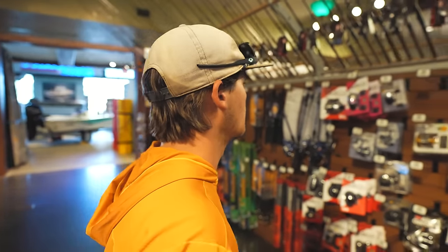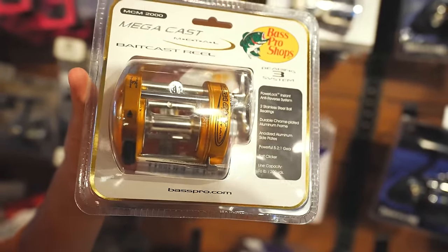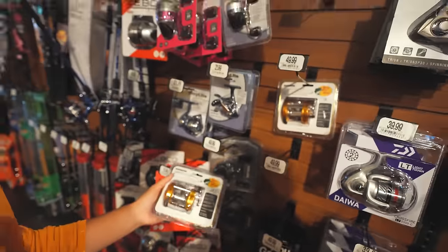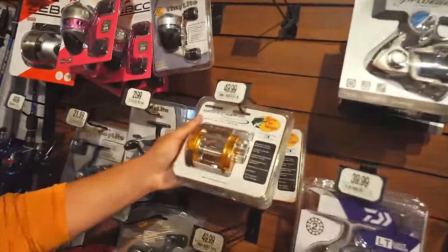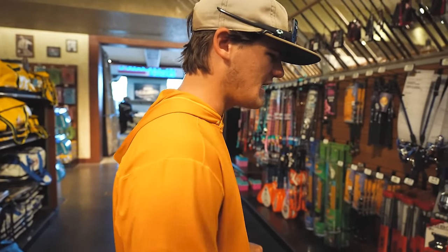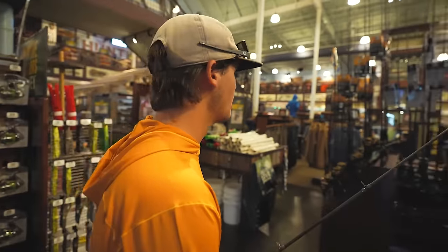So you're gonna have to have a baitcaster, clearly. Oh my goodness, please don't be this. No, that's 49, and there's another one right there for 49. Oh, okay, $49.99. Oh, that would have been tragic. That would have really sucked for real. $49.99 looks like the price to beat right now. Let's go look over here.